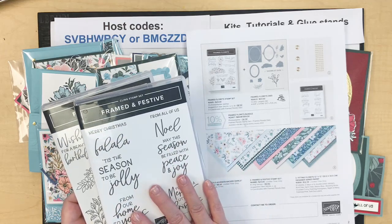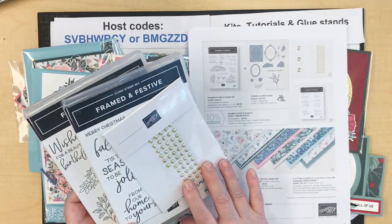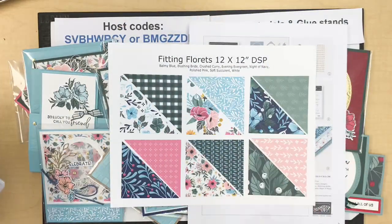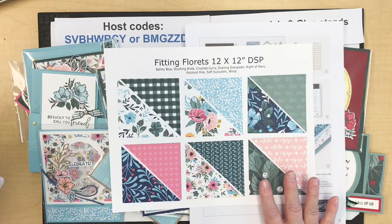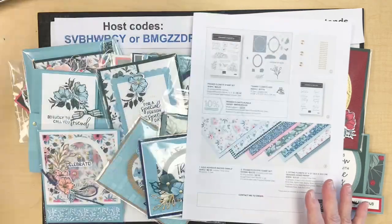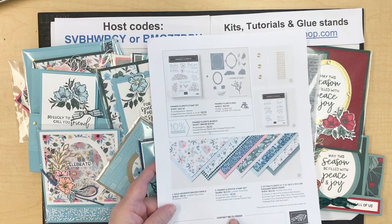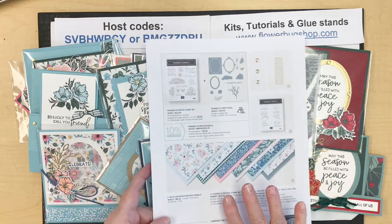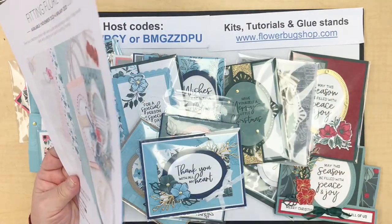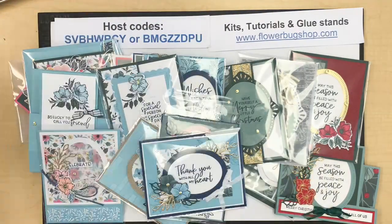So this is while supplies last, as well as the spiral gold gems, and then the paper. This is the paper that is through January 4th or while supplies last. So if you like it, I recommend you get it soon. I think last week I posted a link to these products, but if you just go to stampinup.com or my ordering page and click under what's new, this will be on there so you can see it there.